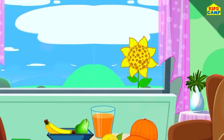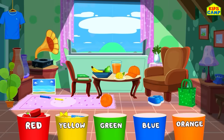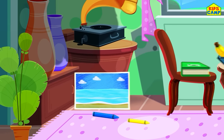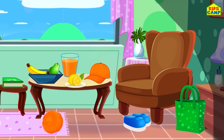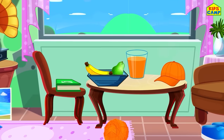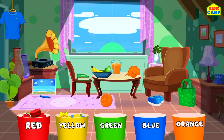The sunflower! That's yellow too! Into the bucket! Good job, friends! What else is yellow? A yellow crayon! That's right! What else do you see? Uh-huh. Lemons. Wonderful. What else? Uh-huh. A banana. The banana is yellow. Into the yellow bucket it goes.